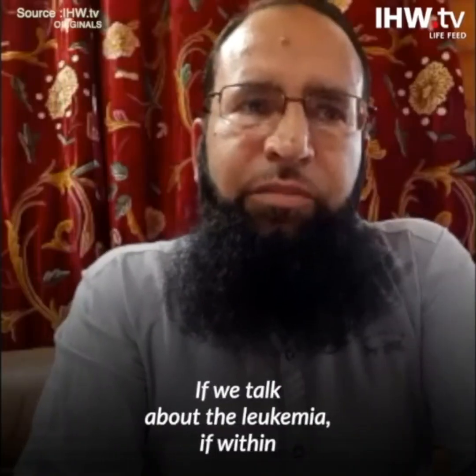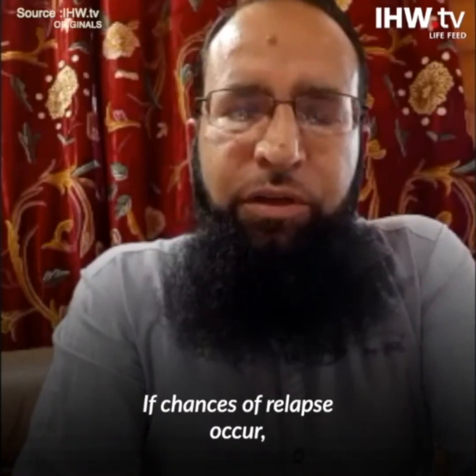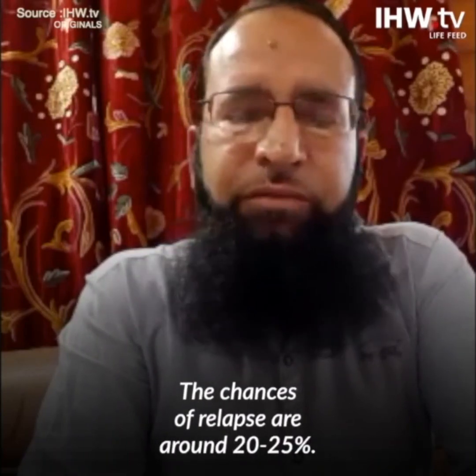If we talk of the leukemias, if within the first 5 years they remain okay, the chances of relapse are nil. If a relapse comes, it comes within the first 3 years, mostly within the first 3 years. The relapses are around 20-25%.